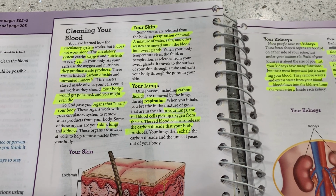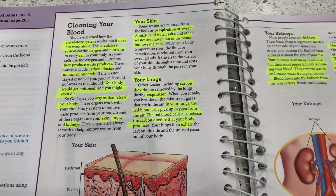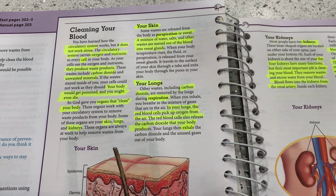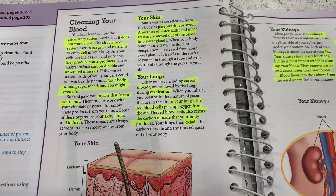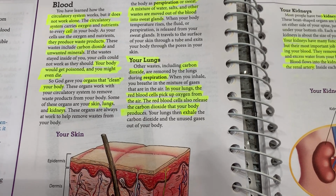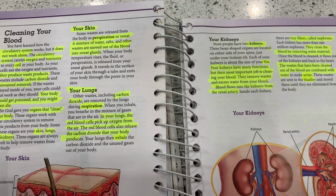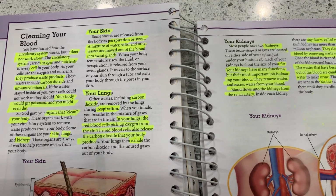The circulatory system doesn't do its work alone. It does carry the oxygen and nutrients, and it brings the waste products back in the blood, carbon dioxide, unwanted minerals. But you have to have other things to get rid of some of those waste. And we're going to be talking about 3 of them today. That's the skin, the lungs, and the kidneys that help clean out waste.